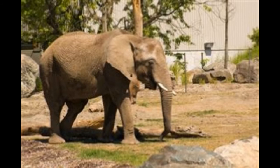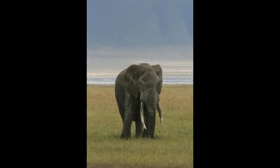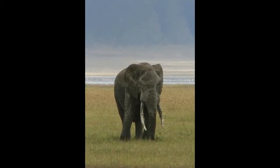Ivory trade poses the biggest threat to the survival of elephants on our planet today. The IUCN lists the African elephant as vulnerable, whereas the Asian elephant is actually endangered. This Animal Sake post lists the differences between the African and Asian elephant species, helping you to identify them better. African elephant vs. Asian elephant.